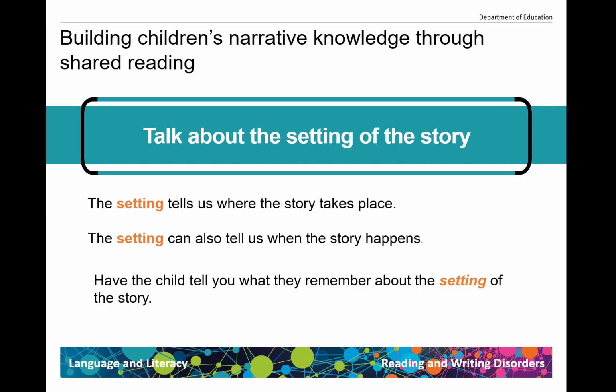You could say, "Our story took place in the dry, dusty outback. The outback is the setting of the book." Have children tell you what they remember about the setting in the story. You could say, "Help me describe the outback. What did we see in the outback?"